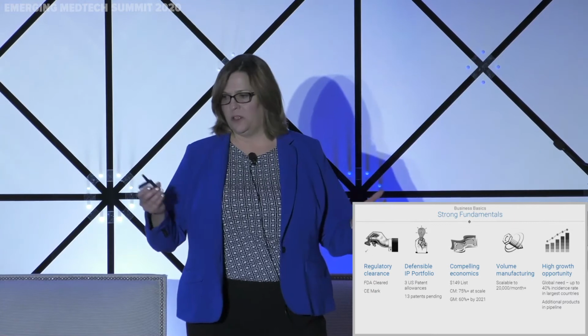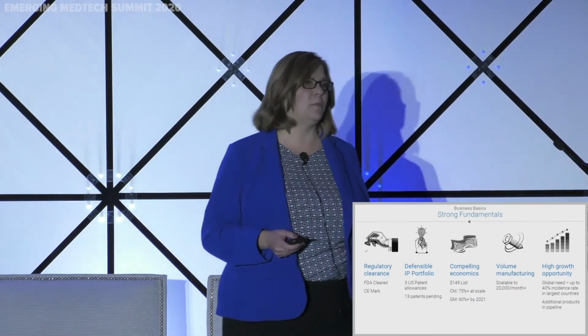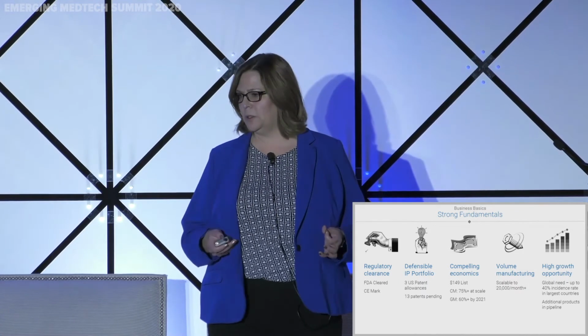Strong fundamentals, the basic business case. We've got major regulatory marks done. We have 3 patent allowances that should be coming out this quarter, 13 more in progress. The economics are compelling. $149 list price, it's a perfectly comfortable out-of-pocket expense for the consumer.